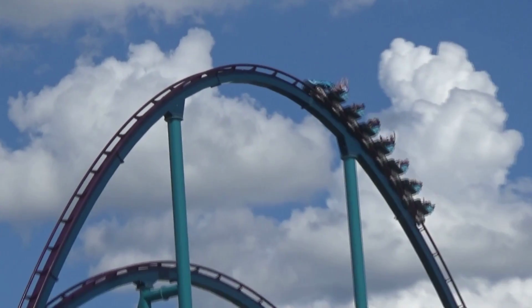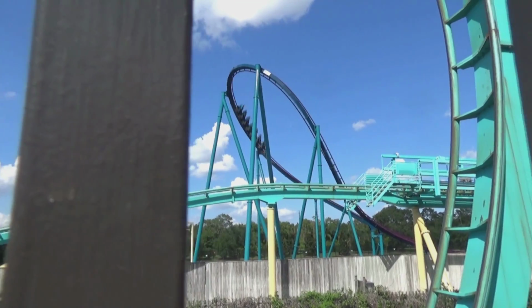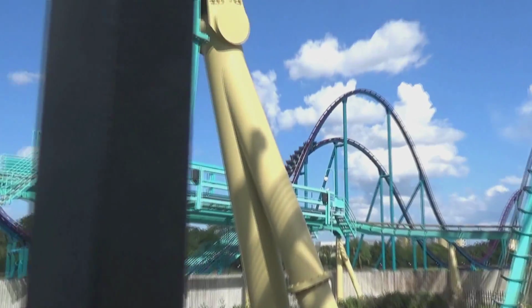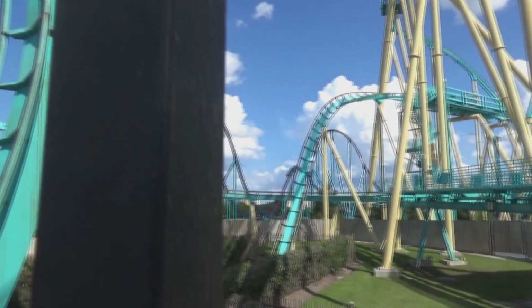And overall, my thoughts on the ride, I got kind of mixed opinions on the ride, really. I think the first half of the ride is great. The first drop is great. The big overbank turn is great. But right here is where the ride takes a turn for the worse. There's a trim brake right there that really slows it down. So I guess good and bad things with Mako.